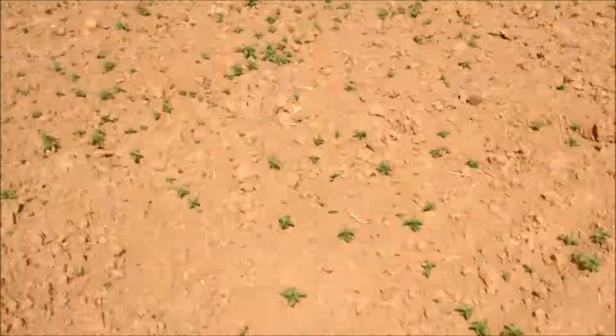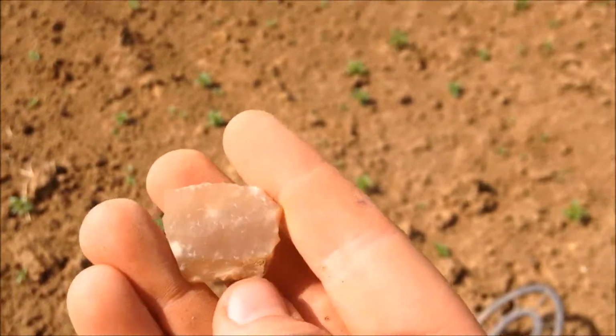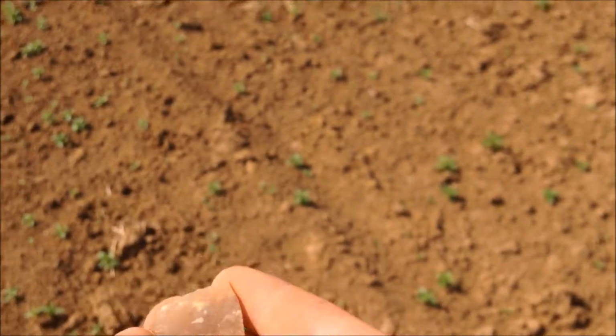Well, I've decided to go back on the field, and here I am, and this is my first find, which is actually, well, it's not my first find. I found some pottery and a piece of copper scrap, and well, look at this, it's another flint. Stone Age.